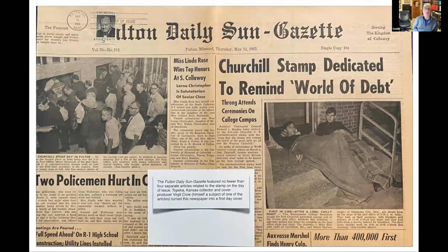Here's the actual newspaper from Fulton, May 13th, the day of issue. This was a big event in Fulton. There's two photographs right on the front page. Here on the left, people crowding the post office to buy the stamp. Here on the right, two college students who camped out in front of the post office in order to be the first ones to buy the stamp.